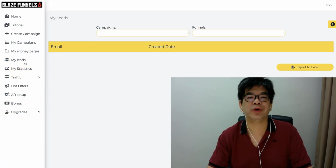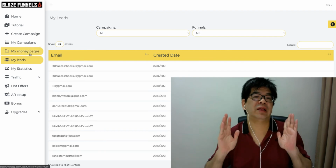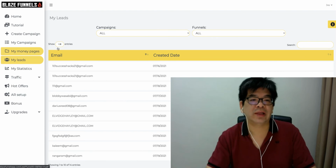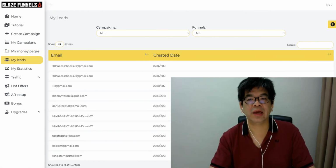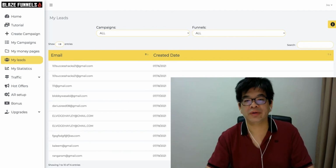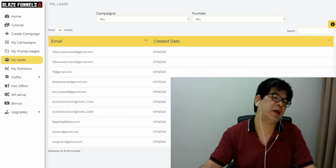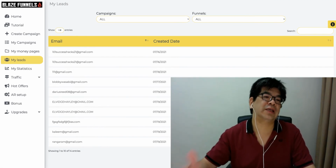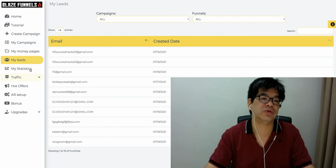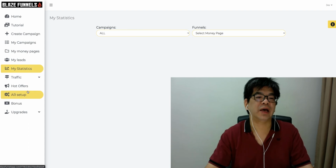My data is where you can see, because all these money pages have the capture page, right? So when they opt in, the lead will come to here also, right? Either you keep the lead here, or you can export it out. You can export the lead out using the export to Excel, log into your autoresponder and start sending follow-up emails to the lead. Also my statistics are here, and also there are other things like other hot offers.